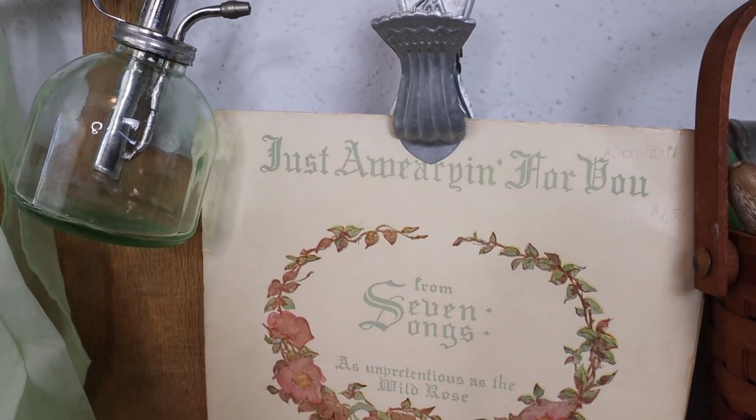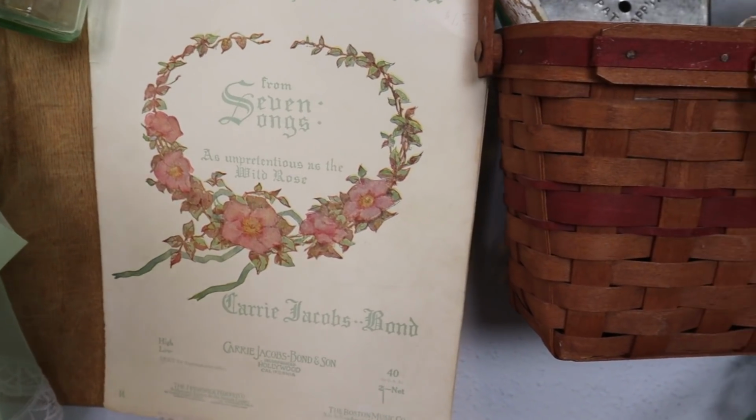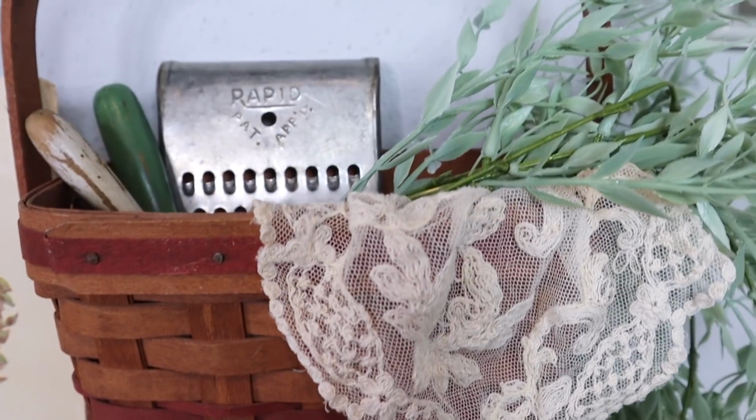This songbook was one of the last things that I added. I pulled it out of my vintage vanity room, and I think it just helped tie the whole thing together with those greens and pinks, bringing that like spring feel.